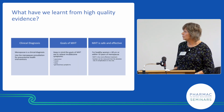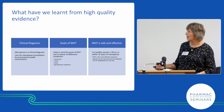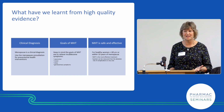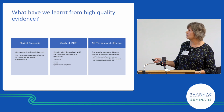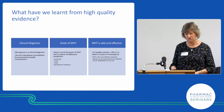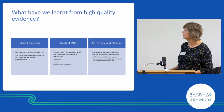So what have we learnt? We've learnt that it's a clinical diagnosis, and an opportunity to have preventative health strategies. Keep in mind what you're treating and what you're not treating. So again, patients' view of hormones may be the anti-aging route, and that's not what we're using it for. But also, as I say, don't overstate the risks and understate the benefits. You can be very reassuring that in healthy women, 60 or under, within 10 years of menopause, risks are extremely small, and in the right woman with significant symptoms, benefits are significant.